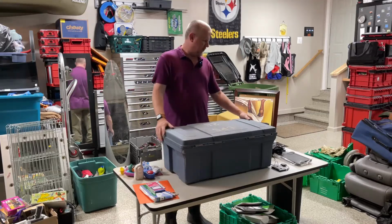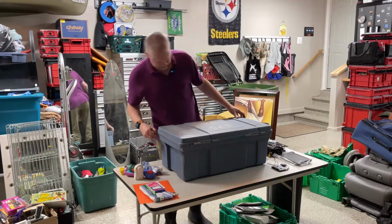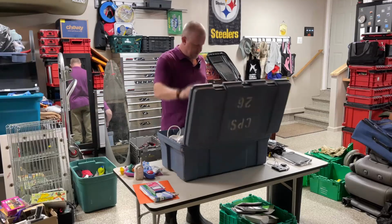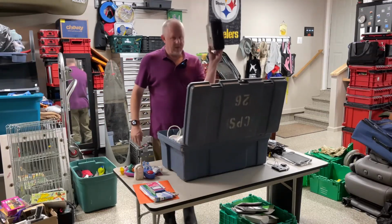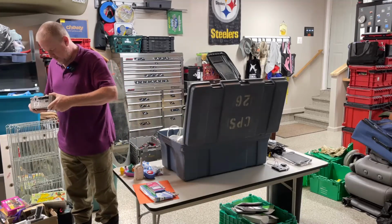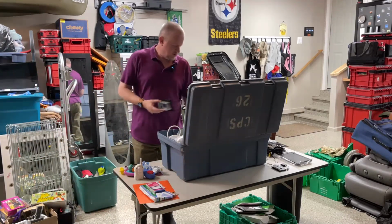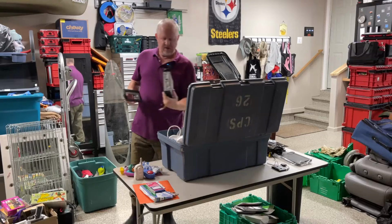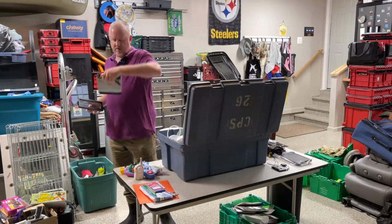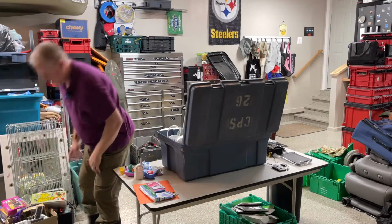But we got this cool trunk. Now I did open this trunk earlier because I put some stuff in it when I was emptying out the unit. But this trunk is also broken. It's a Rubbermaid trunk. It's missing the latches. But another car stereo. This is out of a Chrysler. More car stereo parts, another car stereo. Yeah, this is an aftermarket. They're all old and all junk, not worth a daggone thing.